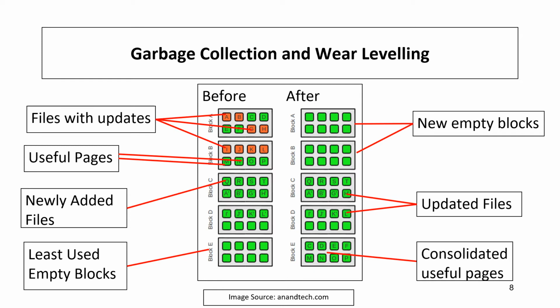New blocks or blocks with the fewest write cycles are used because flash chips have a set amount of write operations before wearing off. The ideal wear leveling scenario is that the chips wear at the same rate, increasing the overall lifespan of the SSD.